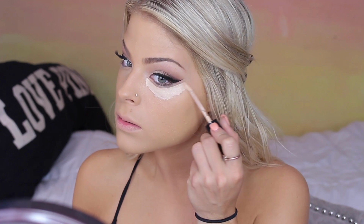And then once I've done that, I'm just going to apply my concealer. This is the Too Faced Born This Way concealer. I absolutely love this concealer. It's so moisturizing and really good, full coverage as well.